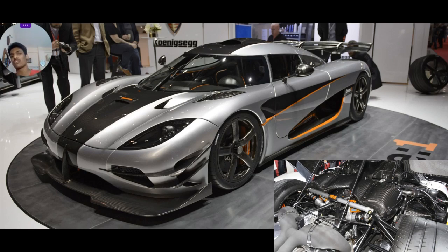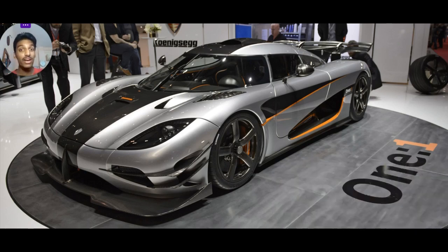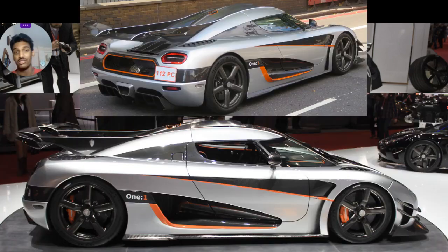And given the fact that this thing had a 1-to-1 power to weight ratio, 1360 horsepower, and this thing weighed in at a curb weight of 1360 kilograms, thereby showcasing its 1-to-1 power to weight ratio, which was literally unseen and unheard of, especially in homologated production cars. But the 1-to-1 was one of the first ever to do it.